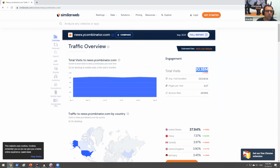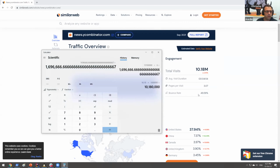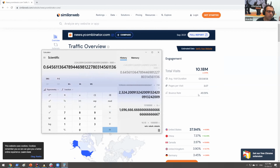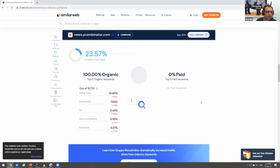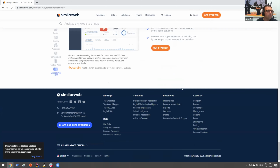So this is the total number of visits in the past, it took like 6 months. So 10.18 million divided by 730 hours per month, divided by 3,600 seconds per hour. These are extremely unscientific and probably wrong, but you can see that the numbers we're talking about here are absolutely insane. And I remember that we had the number here somewhere of the total per time, but I can't see it now.